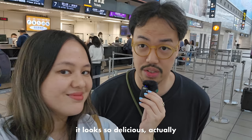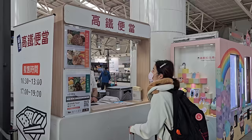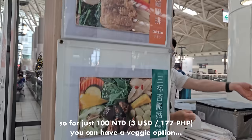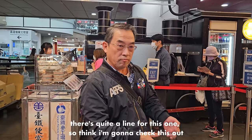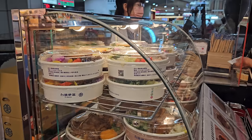There's a bunch of different ones around the station. Let's look for a good one. This one is quite small and there's no queue. So for just 100 NTD, you can have a veggie option, a chicken option, or a pork chop. This one looks like the classic train bento. There's quite a line for this one, so I think I'm gonna check this out. So there are classic pork chop bentos, chicken bentos.